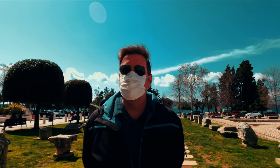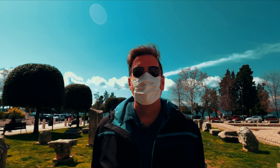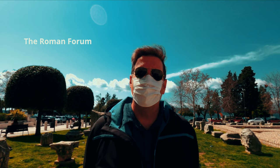Just in front of the architectural museum, there's all these old Roman columns and leftover relics of a past era. So they're kind of cool. They're out in the front, and you just wander around and have a look at them.